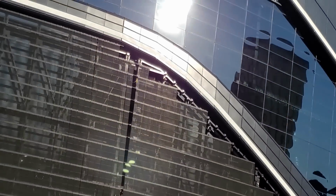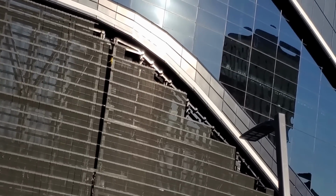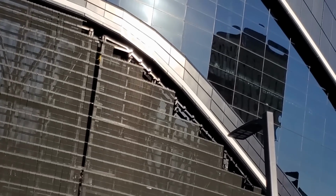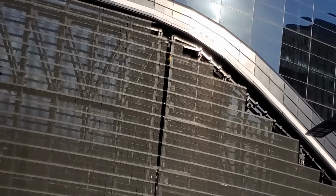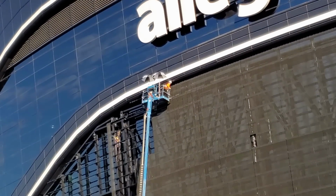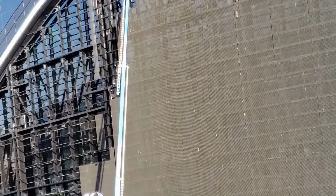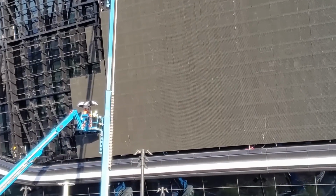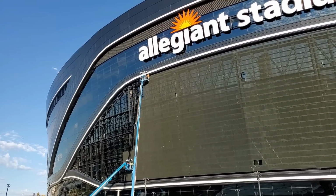You can see that gap I'm talking about. Just not sure if it stays like that or if it's gonna pull in. I guess we'll wait and see.